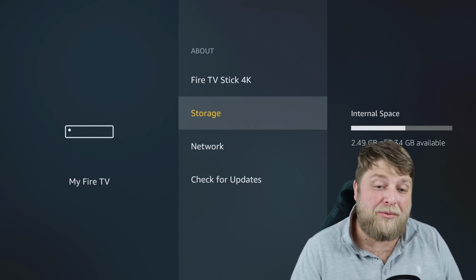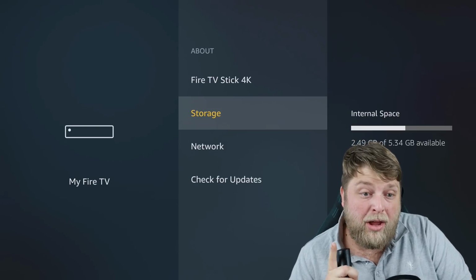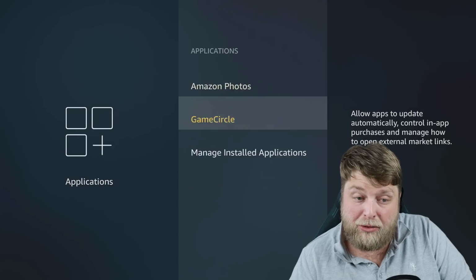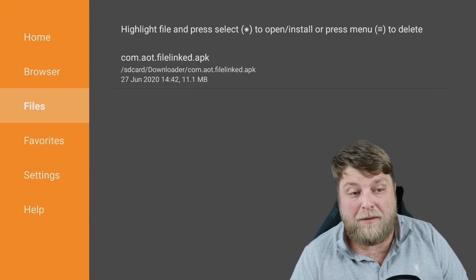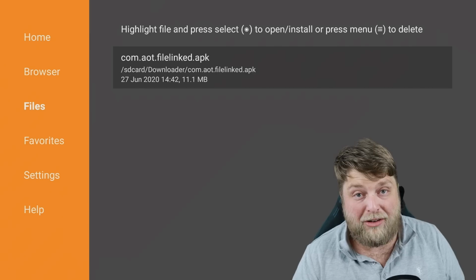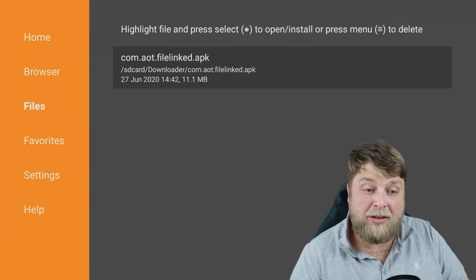Now, a Fire Stick hasn't really got very much internal storage, so that is one thing that is definitely worth checking. And one thing that a lot of people do forget about when it comes to internal storage, if I go to applications and manage installed applications, a lot of people do use Downloader. Now, if I go to files, you're going to find anything you've downloaded inside this section. Now, as you can see, I've only downloaded file links, and that's taking up 11.1MB of my internal storage.